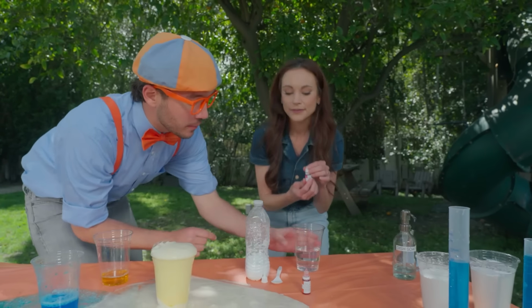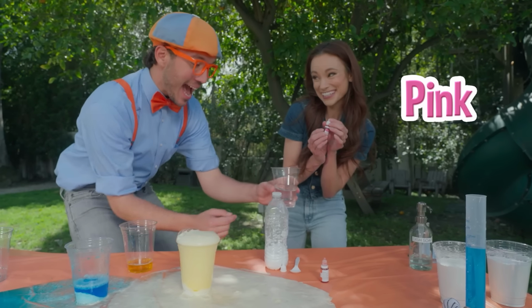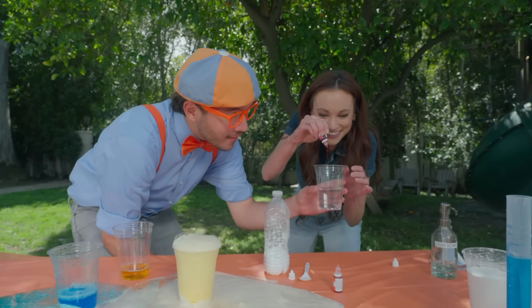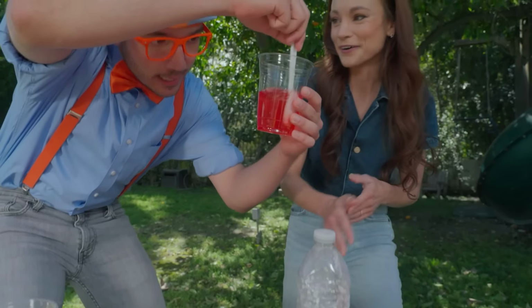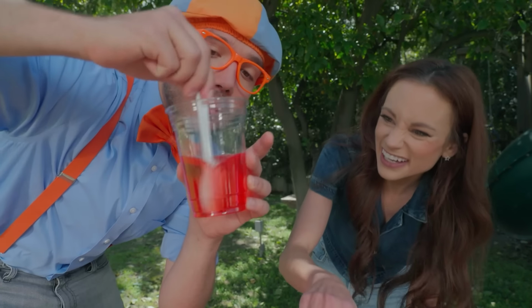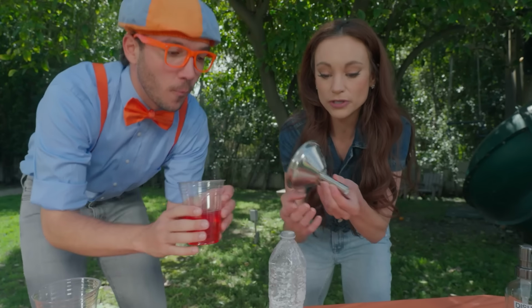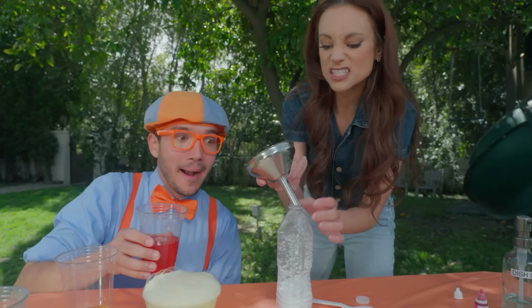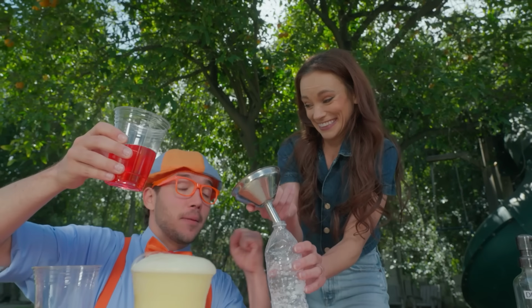Oh, and what color should we make this? Well, my favorite color is pink. Ooh. Can we make it pink? Yeah, let's make it pink. One, two, three. There we go. Stir that in. Whoa, it's like a pinky red color. Oh yeah. That's gonna be some fun bubbles. Okay, so now we're going to pour it in and let's see what happens. Let's test that hypothesis. Okay, get ready. These are gonna be some big bubbles.